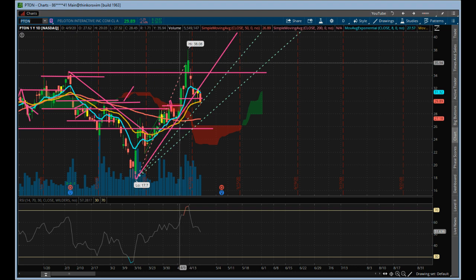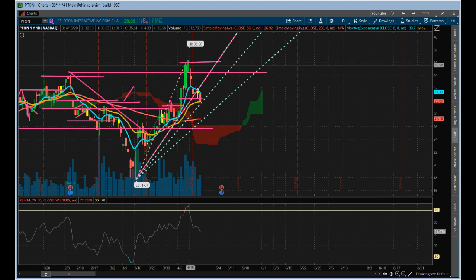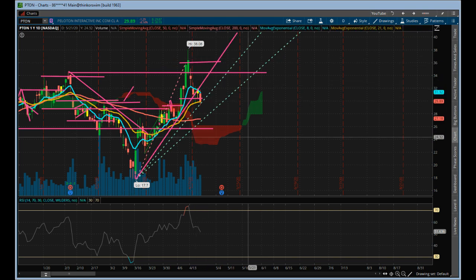So just like this right here, we had a nice strong candle. This is your breakout candle right here, right? And then you got up here, and you got a little bit of follow through to the upside. But those upper shadows, you got to respect them, right? Because we pulled back already off of that. So just be careful.